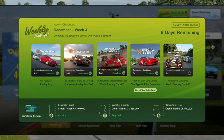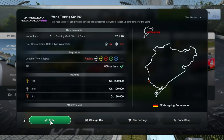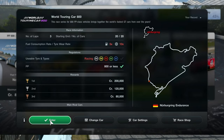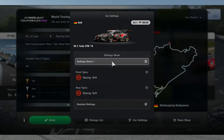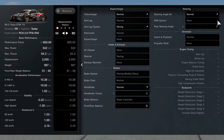The final race is the World Touring Car 800 at Nürburgring Endurance for 3 laps. This race is restricted to 800pp or less with 5x fuel and 10x tyre. I used the Audi RS5 Turbo DTM 19 with 800pp. The tune is as shown on the screen.